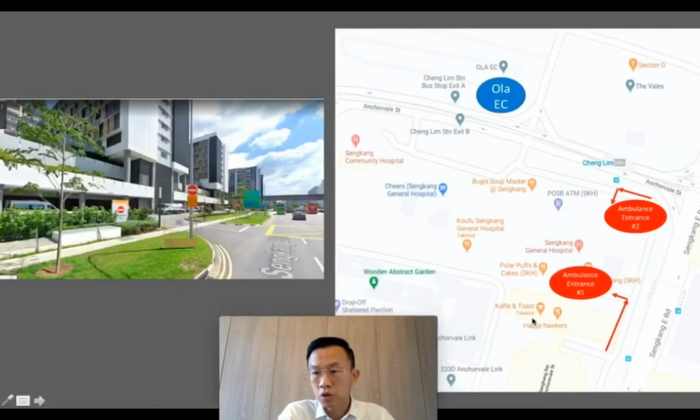This map shows you that in this corner, which is the Sengkang General Hospital, we have ambulance entrance number 1 and number 2. These two entrances for the ambulance are quite a distance away from the OLA. This is where we took the photograph of the main route, Sengkang East Road, and this is where the ambulance parking is.